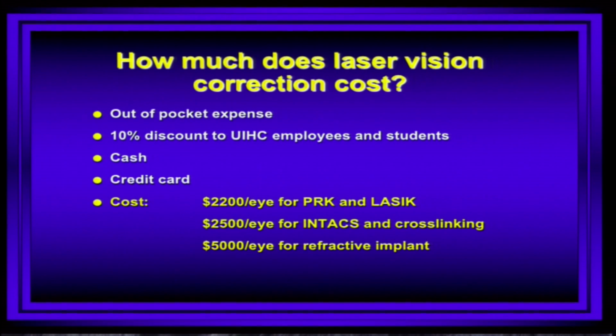Now, very important, how much does laser vision correction cost? Unfortunately, most insurance plans don't cover this, so it's an out-of-pocket expense. But if you're a UIHC employee or a student, you get a 10% discount. So the cost for laser vision correction, PRK and LASIK, is $2,200 per eye.